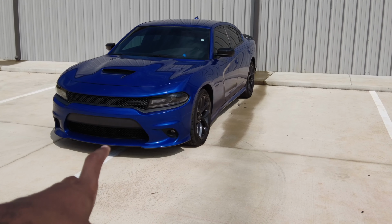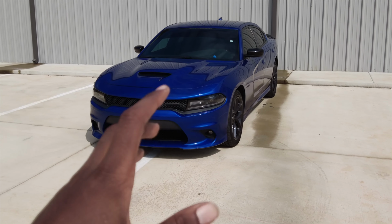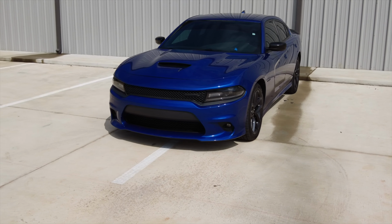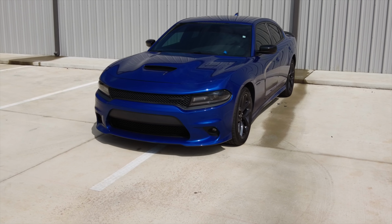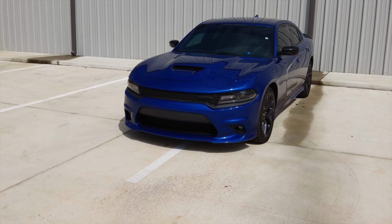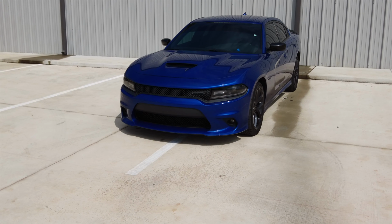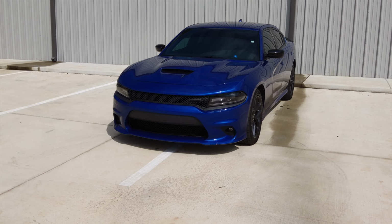Another reason why I got it was because it's an RT. Everybody is gonna sleep on it, say it's slow, this and that. But once I start upgrading it, I really got it so it can be a sleeper build. I want people to think this is slow, heavy, this and that. It's just a boat. But once I get under that hood, oh yeah. Because my goal is to just beat Scats. Once I beat Scats like it's no tomorrow, that's all I want.